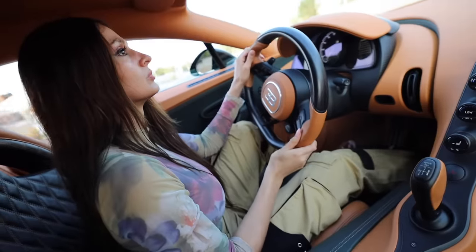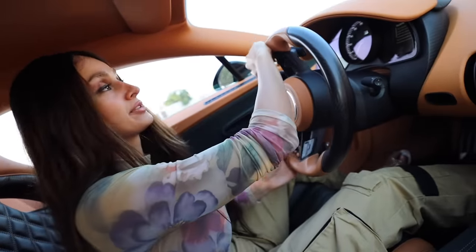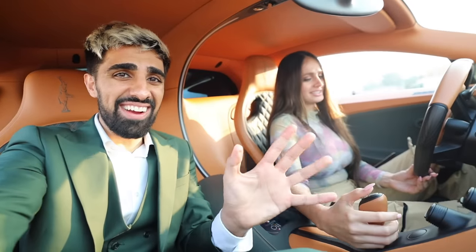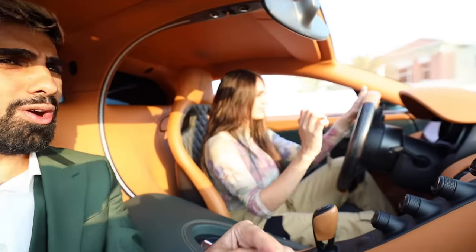Here we go, guys. Lana's driving the Bugatti. How's it feel? It feels really nice. How much is this car? It's like $4 million. Woo! Bro, this is a house. My sister is driving the Bugatti. I don't know if this is a good idea. Woo!